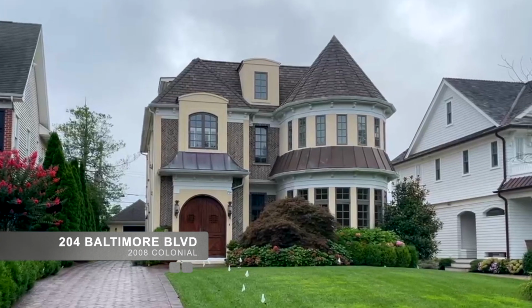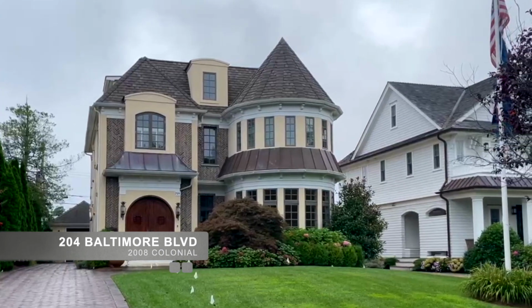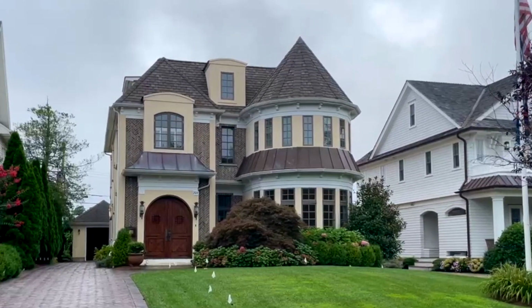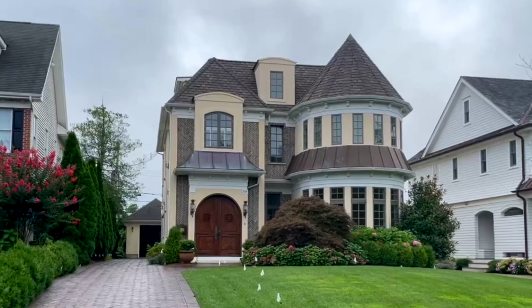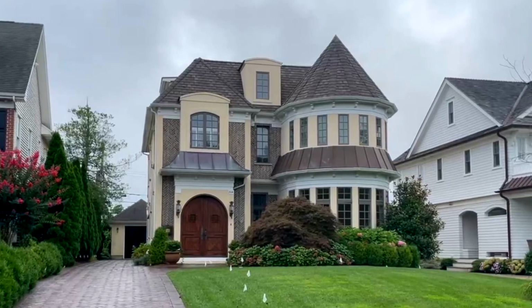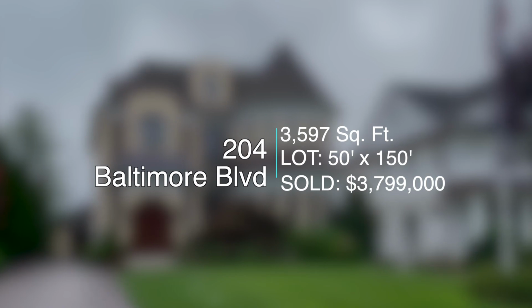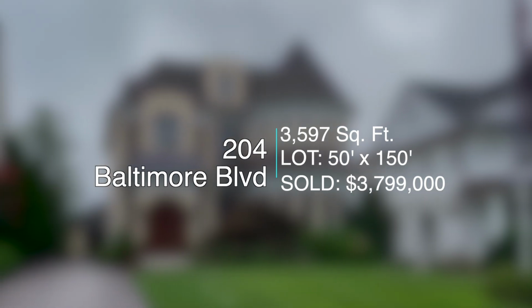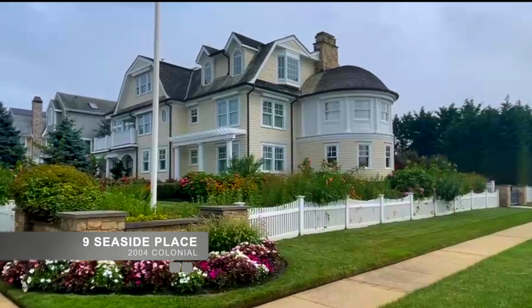204 Baltimore Boulevard. This 2008 colonial sits on the 2nd block from the ocean. The house is 3,597 square feet and sits on a standard 50 by 150 foot lot. This property recently sold for $3,799,000. And last, but certainly not least, is 8 Seaside Place.